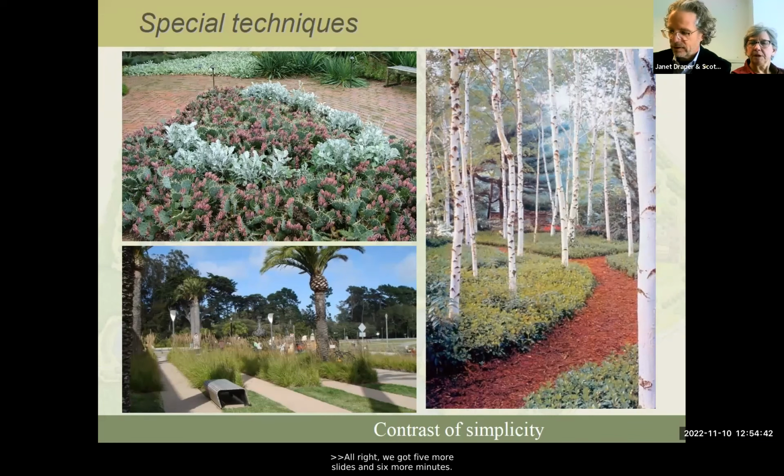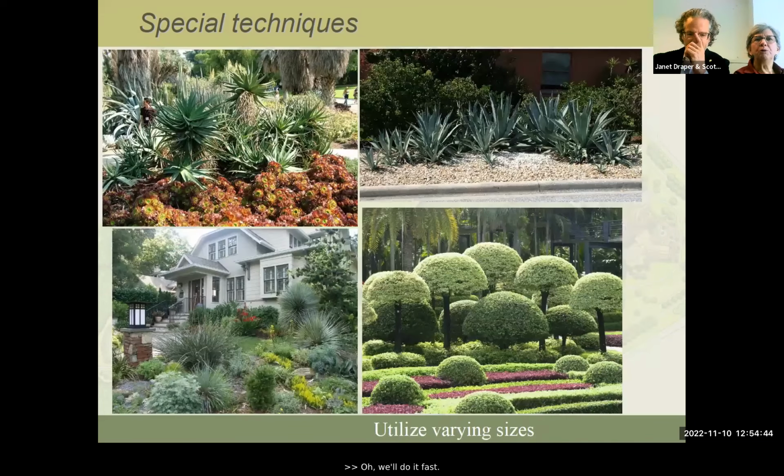All right, we've got 5 more slides and 6 more minutes. Oh, we're doing okay. So varying sizes. I'll go fast, right?